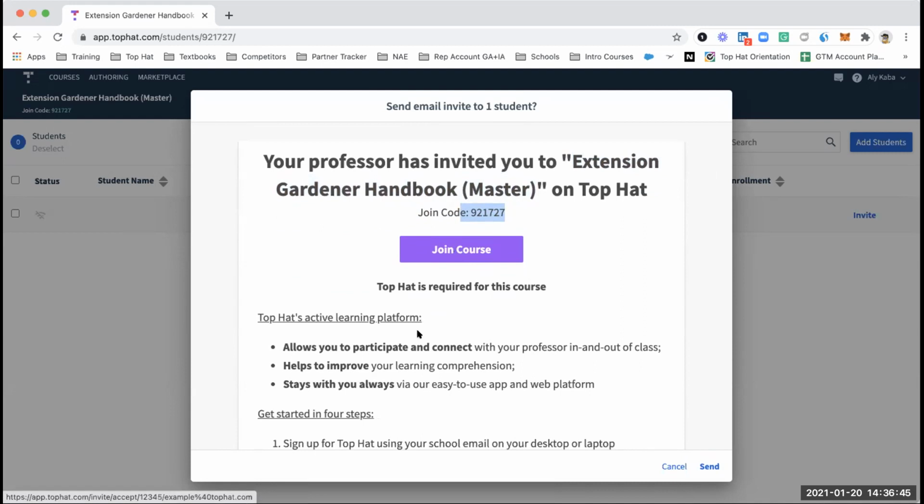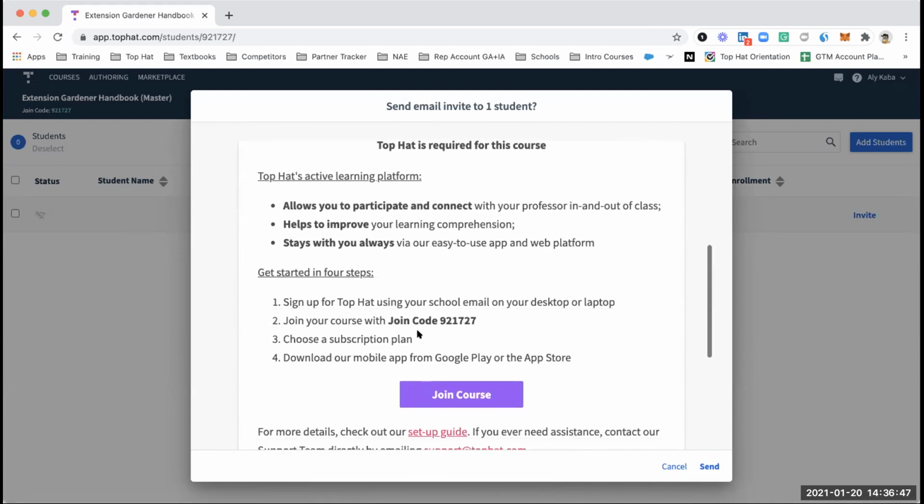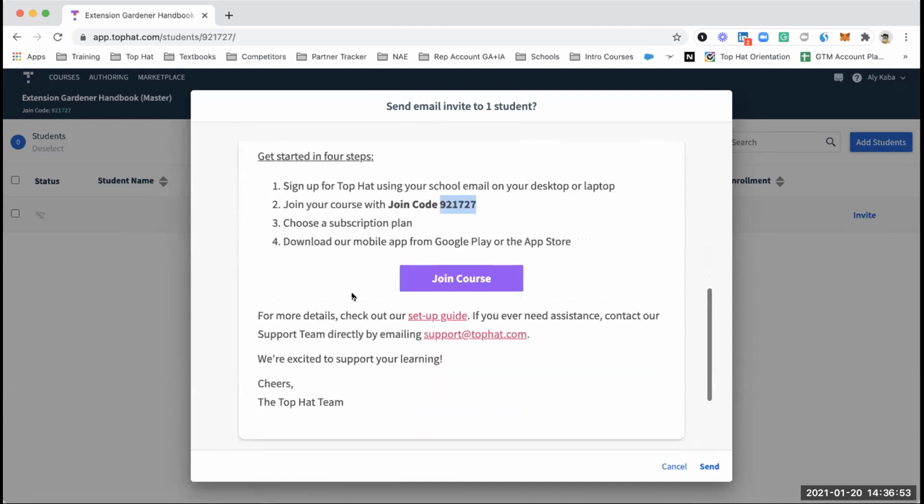And then they also have all of the instructions that they would need on how to download the app, how to get signed up. Again, the code there, very specific for them. They know exactly what they need to do to get registered for the course. And there also is support that we provide to both you and the students in case there are any issues with getting access to the course.